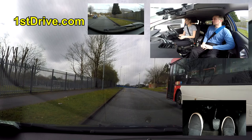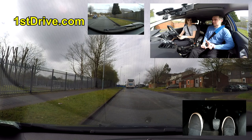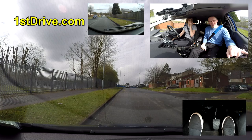How do I know if they're okay or not? You should be able to see about two finger widths like that. If you put your fingers like that, you should be able to see roughly that much of the car, as long as you can see a thin strip of the car, but mainly the pavement or the road, depending on which mirror you're looking in. Yeah, that's what we've got.